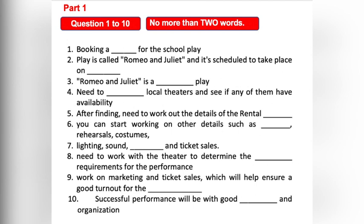Great, Romeo and Juliet is a classic play that is sure to be a hit with your school's audience. The first step in setting up a school play is to secure a venue. Have you already secured a theater for the play? No, I haven't secured a theater yet. Okay, that's the first step. You'll need to research local theaters and see if any of them have availability on April 15th.